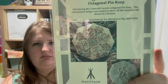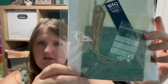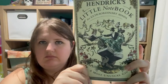Then we've got the Big Stitch 2024 or Botanical Pinky. It comes with everything you need. So chart, threads. I think that is silk. I think. I may be wrong. Yes. This Hendrix Gin notebook, which has both lined and plain paper. I think that was all the freebies.